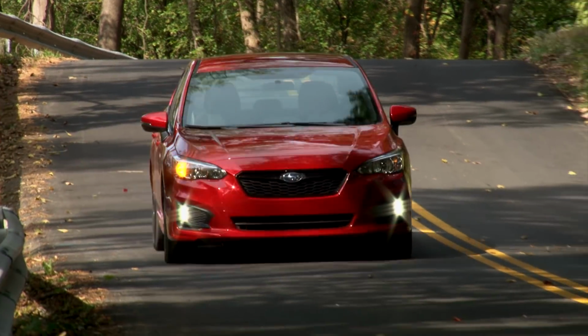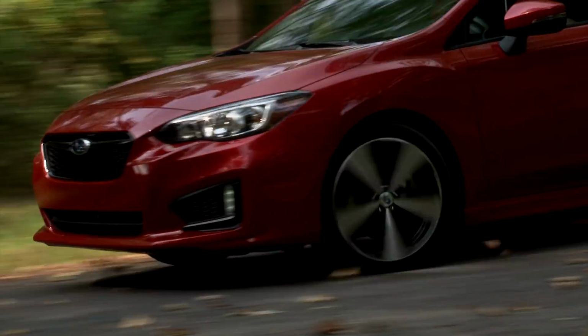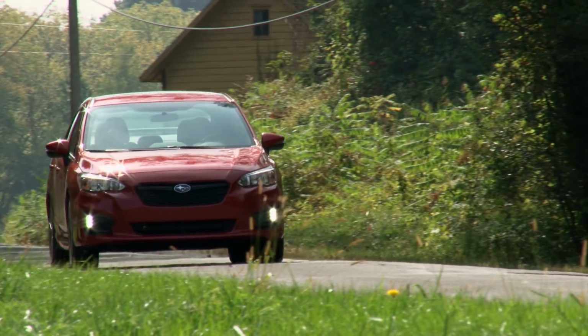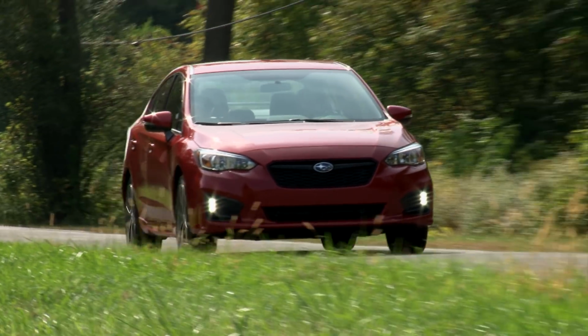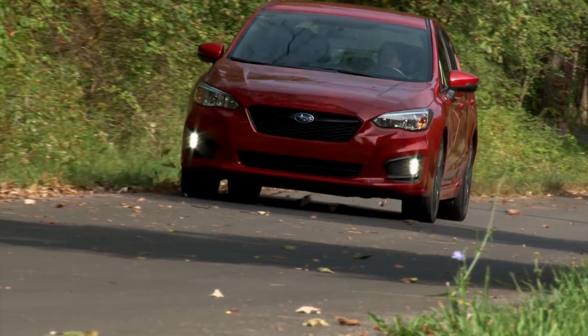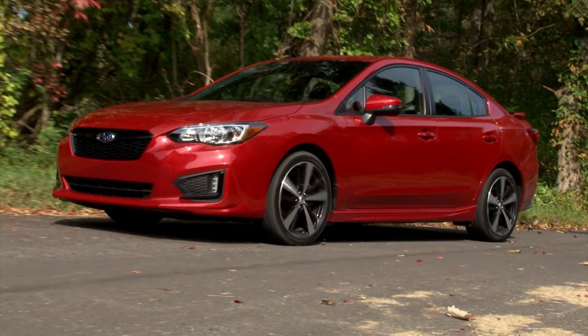MSRP is $23,755. All-wheel drive entries in the compact segment are rare, so that alone gives the Impreza a leg up. And even though it can't match the Civic's excitement, it's a solid effort worthy of consideration. For TestDriveNow.com, I'm Steve Hammis.